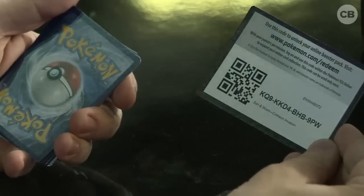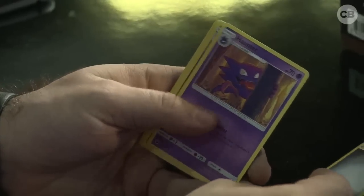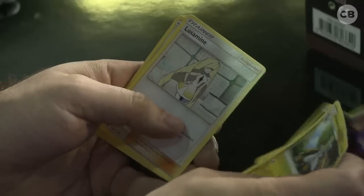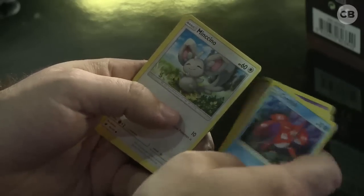Okay, here we go. All right, code for the folks at home. Another Sun and Moon pack real quick. Here we go. Boom. Oh, 1, 2, 3, 4. Megan, energy? Grass. I'm going to go with fighting. Metal. Oh, man, we never go metal. I know. Haunter. Terrifying. Hakamo-o. Oh. Lucemine. Corphish. Ooh. Minccino.